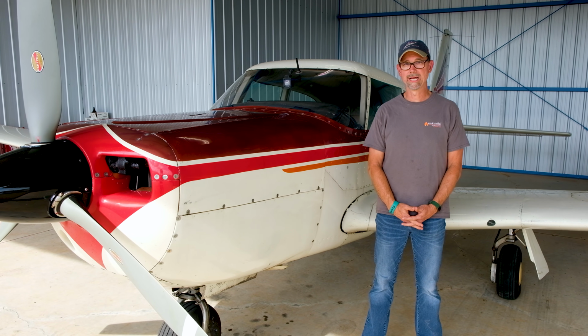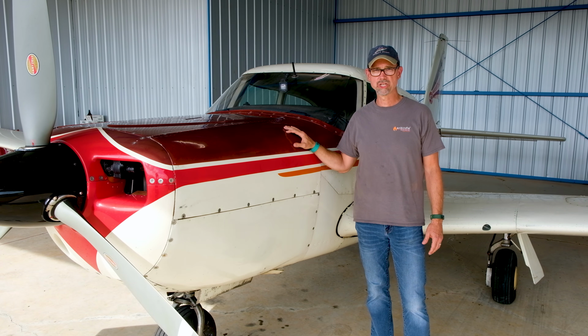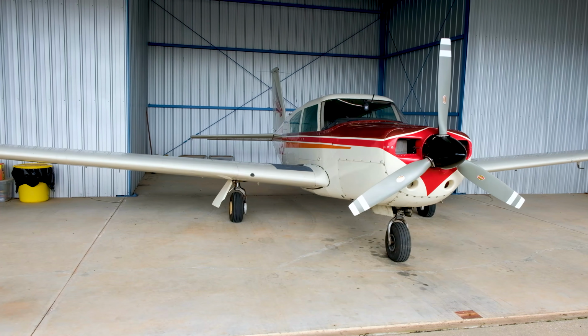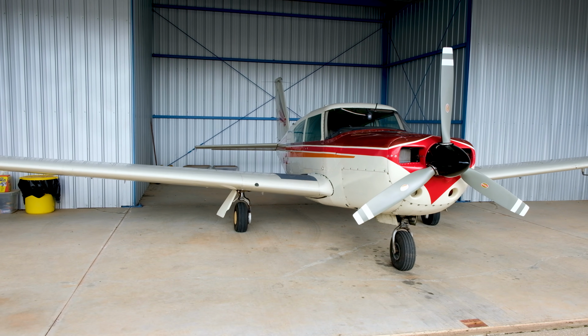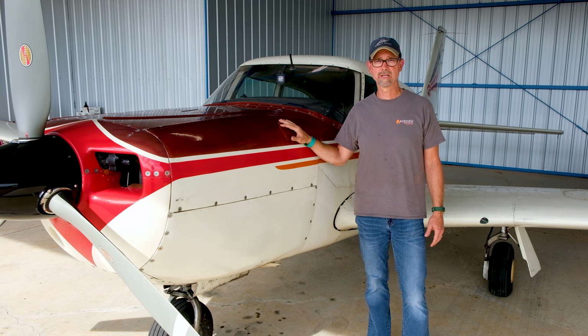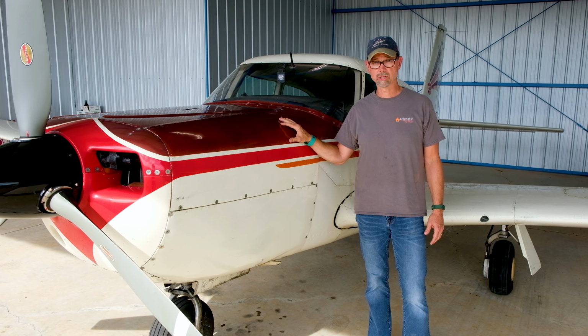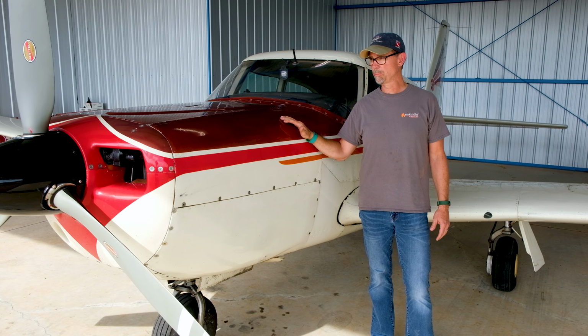I'm FlyingGrimaud, and you're looking at my 1964 Piper Comanche 400. One of only about 50 left flying and about 145 approximately made. I've had this one for 15 years, and I've decided it's time to shift to a different style of flying. So I'm looking to sell this, so I thought I'd just give you a quick video of my airplane.